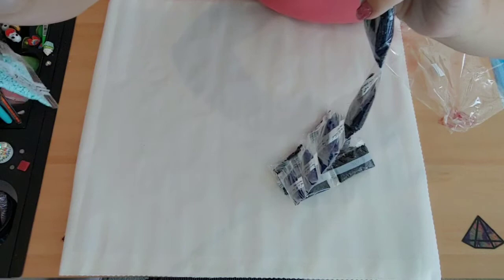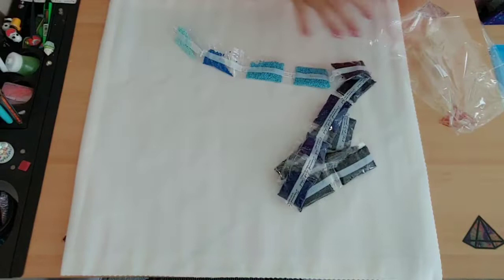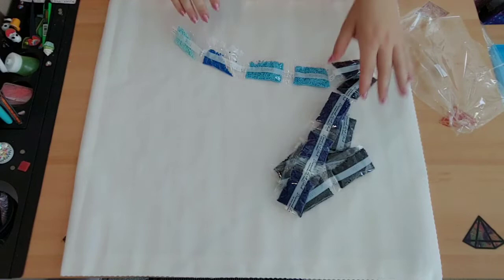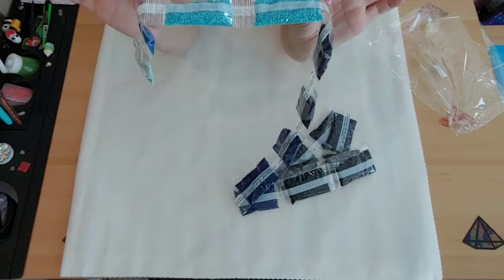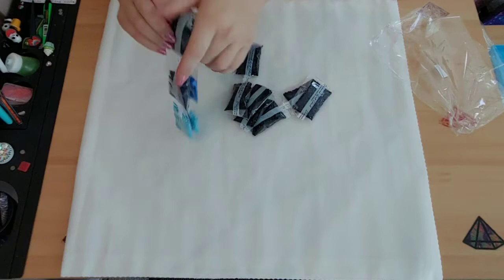And then these ones are definitely gonna be the glow in the dark because they have an E in front of them and it's 3846, which is like my favorite color. Oh, I'm so happy. When I'm done unboxing all of these, I will take you guys into my bathroom that gets really, really dark, and I will try to get a video of the glow in the dark drills because I am so, so excited.